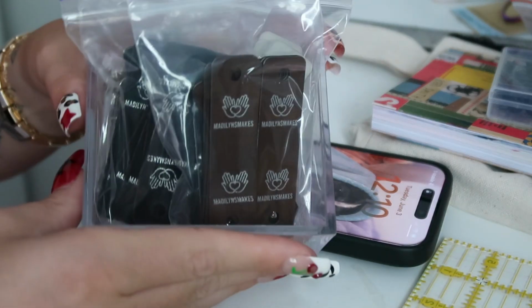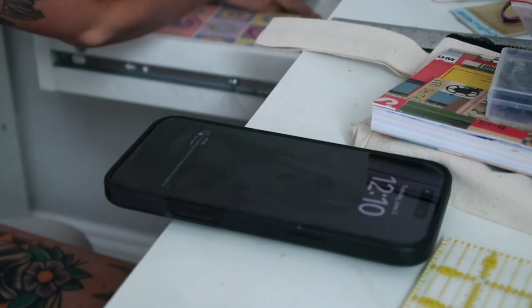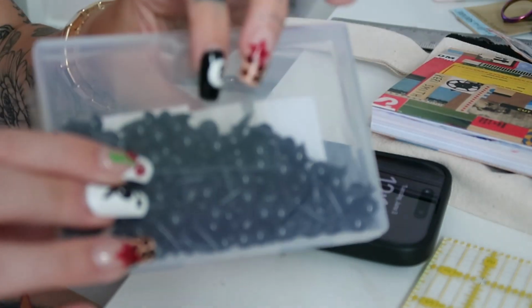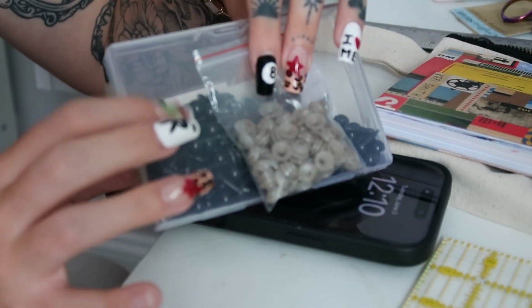They fit in there nicely. I put those in my drawer. I also have safety eyes and the backs for those, so those will also go in my drawer.